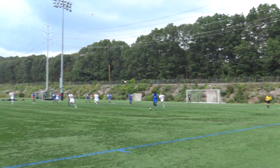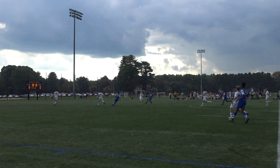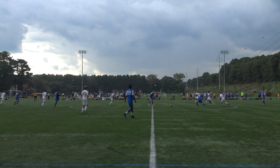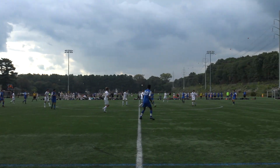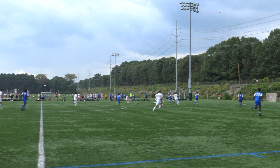Mateo sends it out the wing to Mac. Mac down the left. One behind him. He goes back to the center. Gets cut away. Brendan off his chest to Jacob. Jacob turns. Loses it to 14. Jacob takes it away.